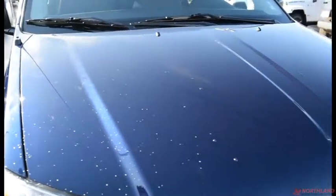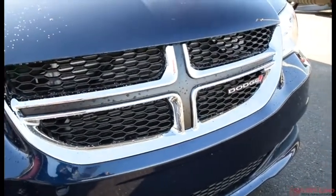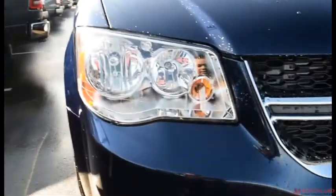This guy's in jazz blue. I do really love the color. You do have the chrome accenting up front on the grille with your Dodge logo. You also have your halogen headlights right there.